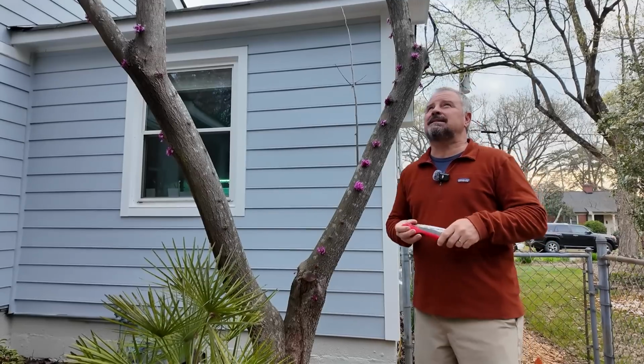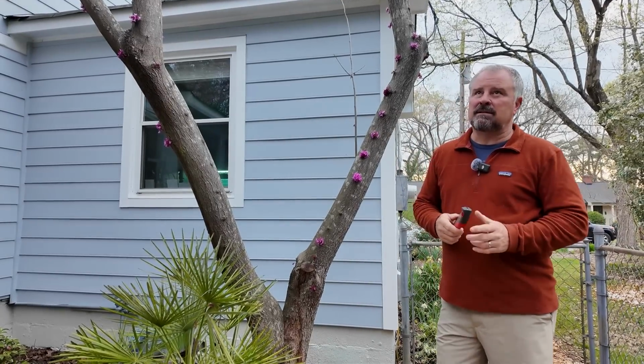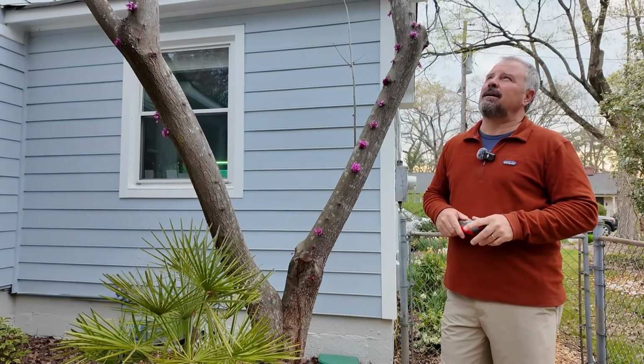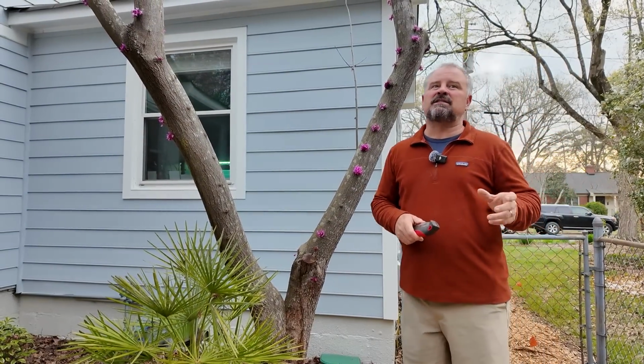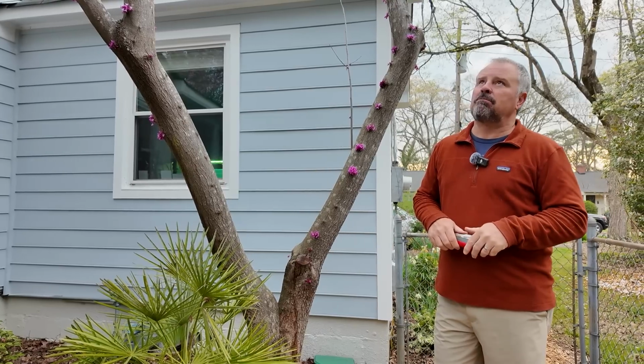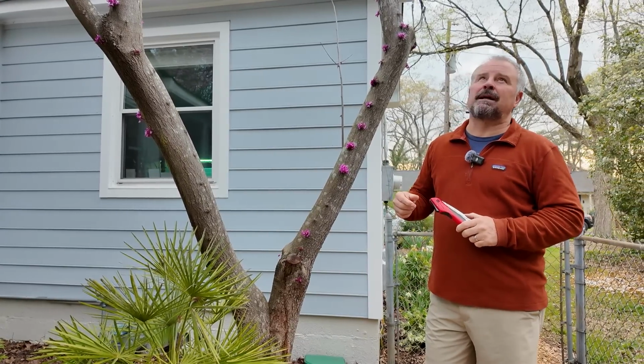We're shooting this 8:30 in the morning, something like that, on a partly cloudy kind of morning. It's supposed to be 70 this afternoon. This thing will be covered in bees. And they only have a short time with them, but they'll absolutely be covering it.